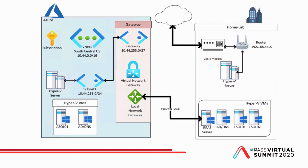If pictures were worth 1,000 words, this one might be worth 1,000,000. This is actually showing you piece by piece of how our lab locally and in Azure are going to communicate with each other. So the first thing you have is the wonderful internet cloud, right? That's going to come through your cable modem, right? Assuming that you have a cable modem and that's how you're connecting to your internet.